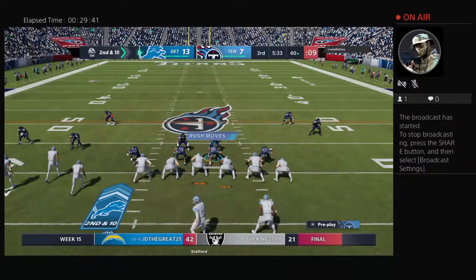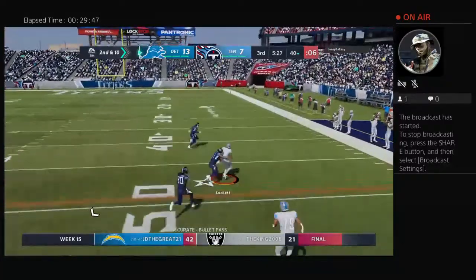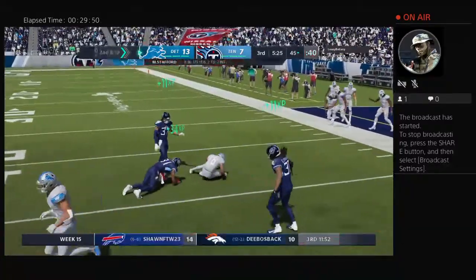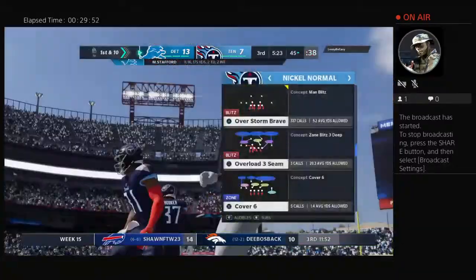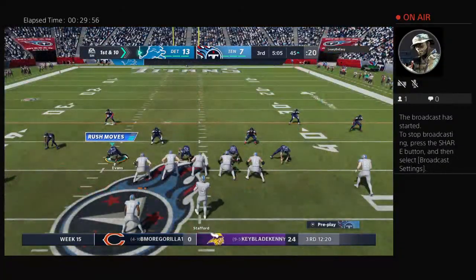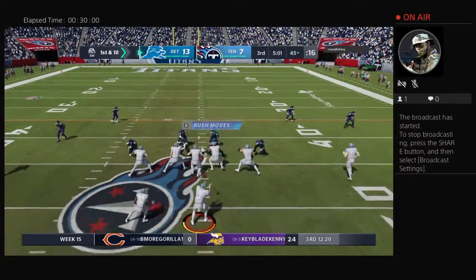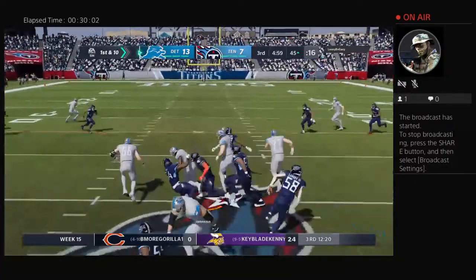Check back 27. Check back 22. Here's Stafford now on second down. And this a quick slant to Lockett. And he'll be taken down across the 50 at the 45 in enemy territory. 15 yards on the play, first down. First down.